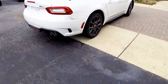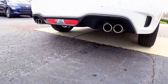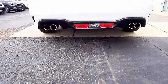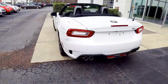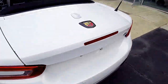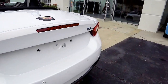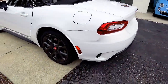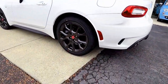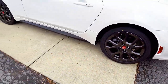I'm gonna pull it over right here. So now you get to see the body of this car. Look at these overhangs and the rear diffuser with the four exhausts, dual exhausts on each side. Very sport looking car. The Scorpion is the most important part of this car because this is not the regular 124 Spider. This is the Abarth Edition. Sports rim, Bilstein shocks. Very nice looking decals, the Scorpion decals.